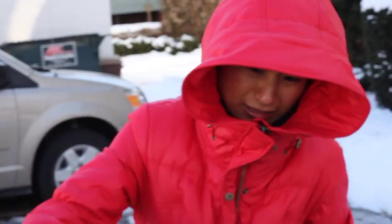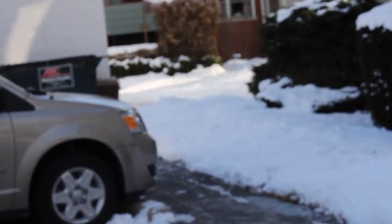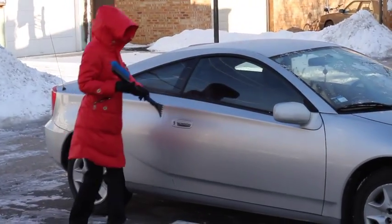Exported the video using MPEG Streamclip to Apple Intermediate Codec and dropped it into a Final Cut Express timeline. And there is Natasha doing her best to scrape off the windshield of my car.